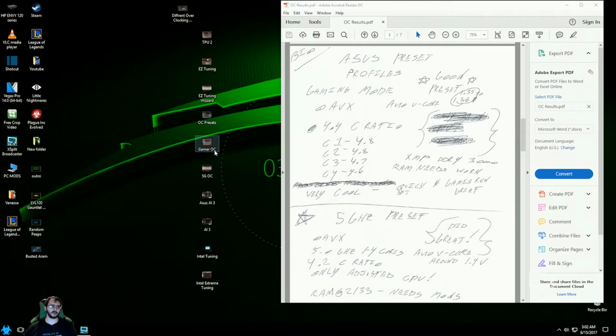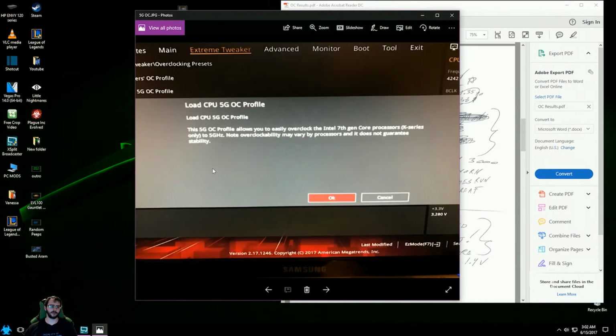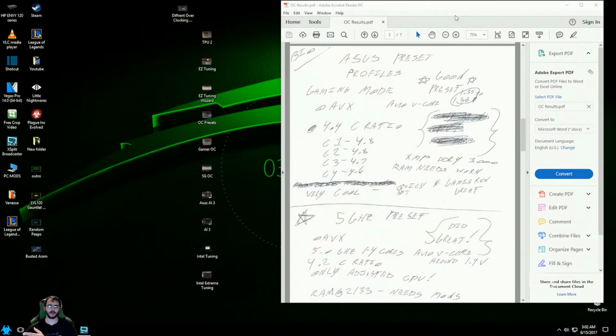The 5 gigahertz profile looks something like this. It's in the same page there. And as you can see here, it says this profile allows you to easily overclock the 7th generation K series. So this only works for the K series. But what's really cool is that Asus tested about 1,000 7700Ks, and that's how they came up with this profile.